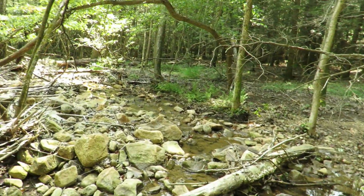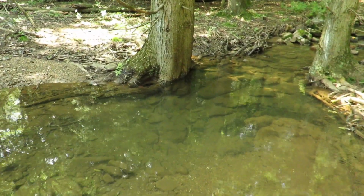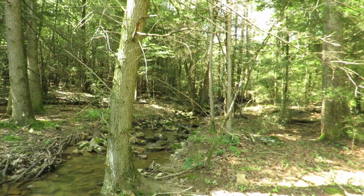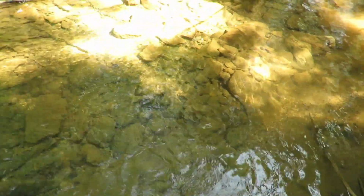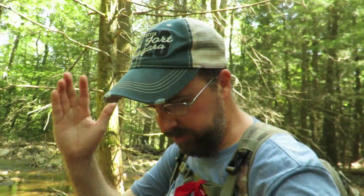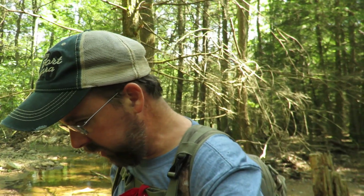The stream actually splits off here a little bit. There's one nice little deeper pool of water here, and it just continues on up. I am seeing some small fish darting around, which may not seem all that significant, but further up this stream near where the coal mines are, there is quite a bit of that abandoned mine drainage water that flows into this stream, so it looks really bad further up. I don't know if we'll get to that or not, maybe we will, but there's quite a bit of pollution in here, so the fact that there are fish in here is surprising but encouraging as well.